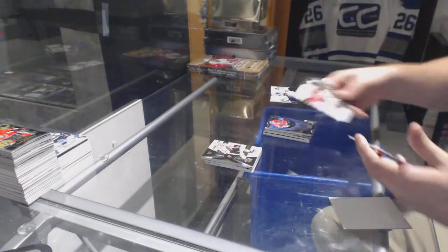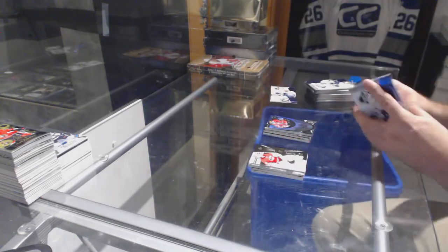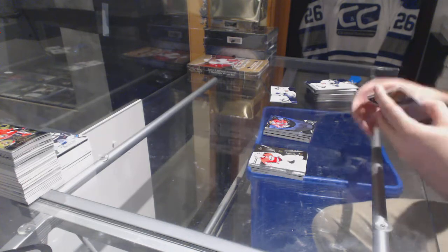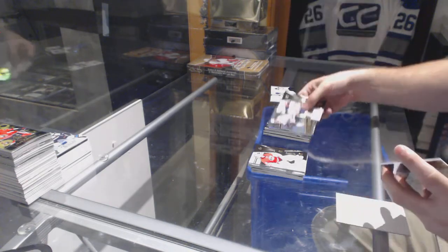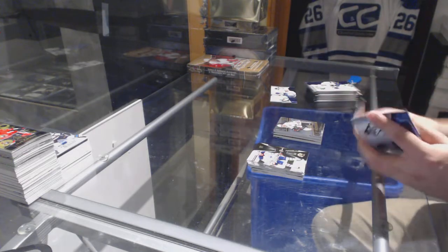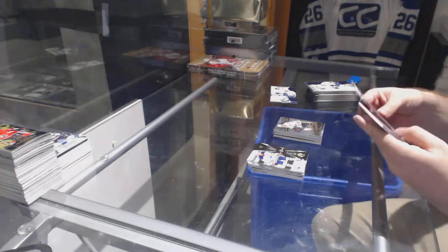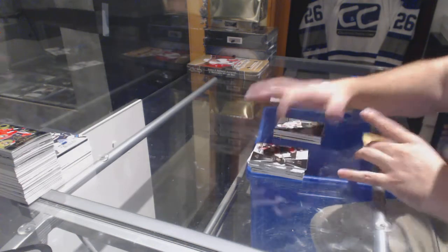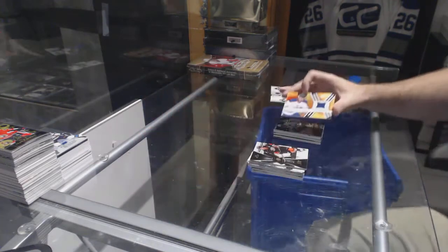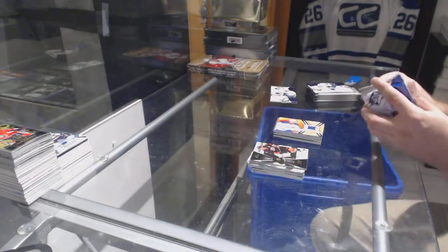Retro of P.K. Subban for the Montreal Canadiens. Philip Danault for the Montreal Canadiens, SPX rookie. We've got a rookie inaugural materials, Darnell Nurse for the Oilers.